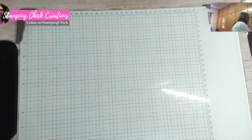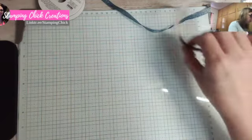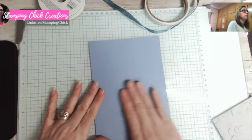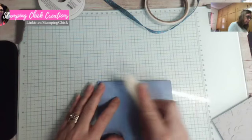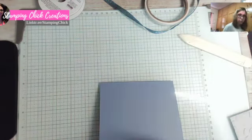Okay, so I'm going to make 3 cards, and they are rather simple, but that's okay, because cards don't have to be very detailed or time consuming or anything like that. You've heard me say this numerous times. Okay, so I am actually starting with this paper here, and this is boho blue. So it is one of our In Colors, and it's one of the In Colors that I absolutely love. It's kind of like a grayish blue, if you will.